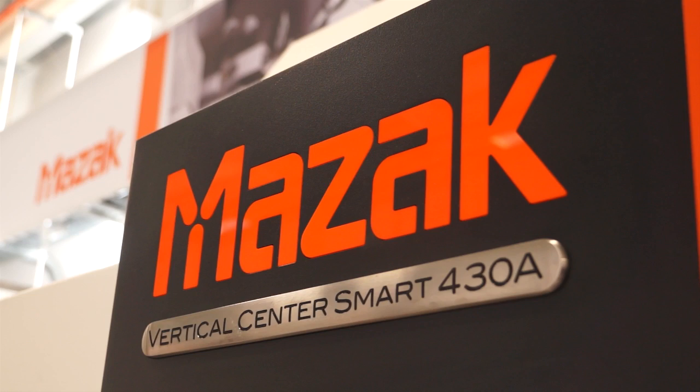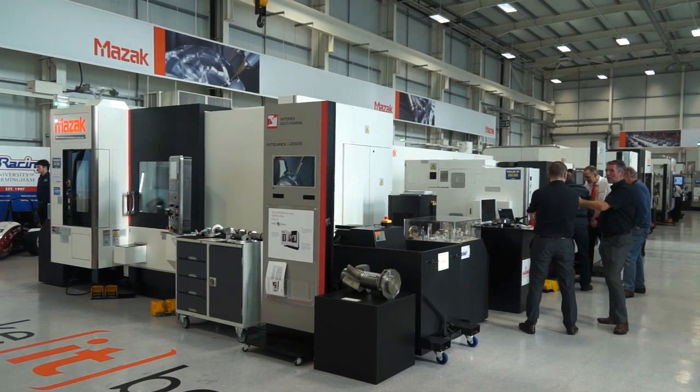Moving on from that aspect then, events up and coming. What's going on? Again, we'll probably whip through these because there's a lot up and coming, but we've got a Mazak open house up and coming. And then there are some open days for Delcam as well, isn't there?